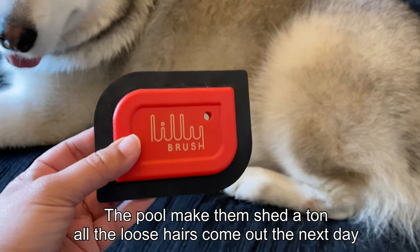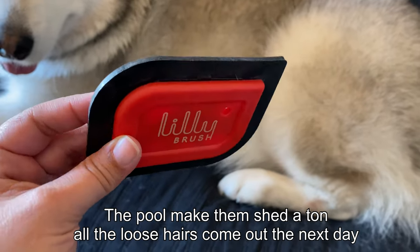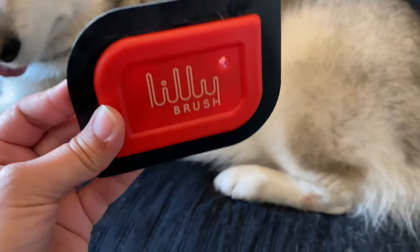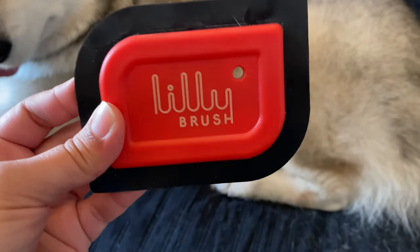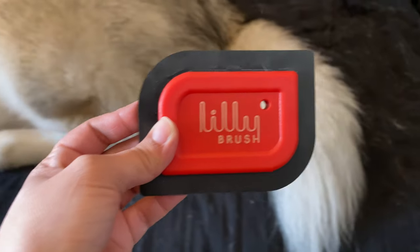If you guys see this tool on Amazon and you have Malamutes or dogs that shed a lot, you need to get this. I'm gonna show you how much fur it gets out from the sheets. It's incredible. So let me show you. Well, he's gonna show you.